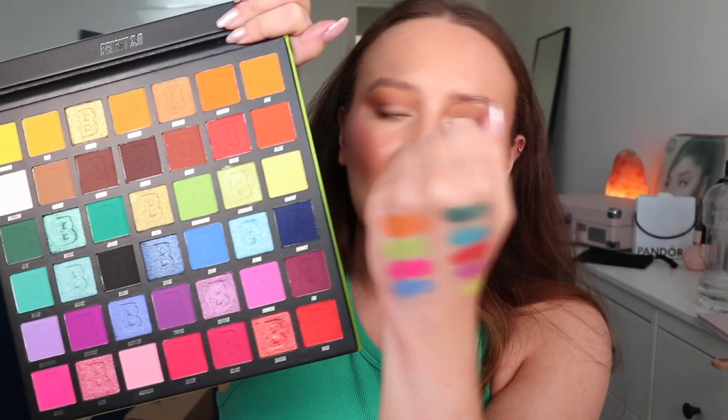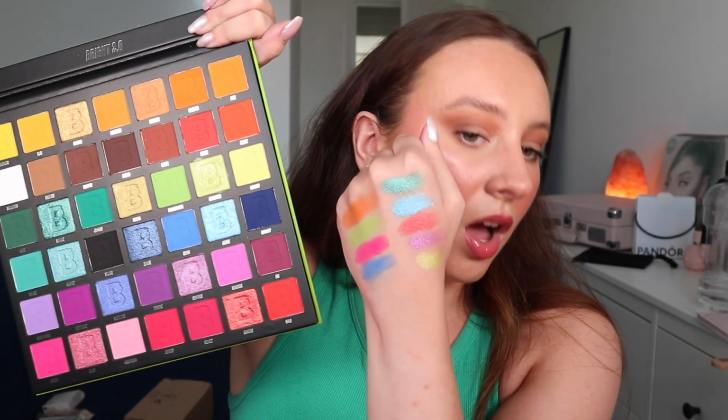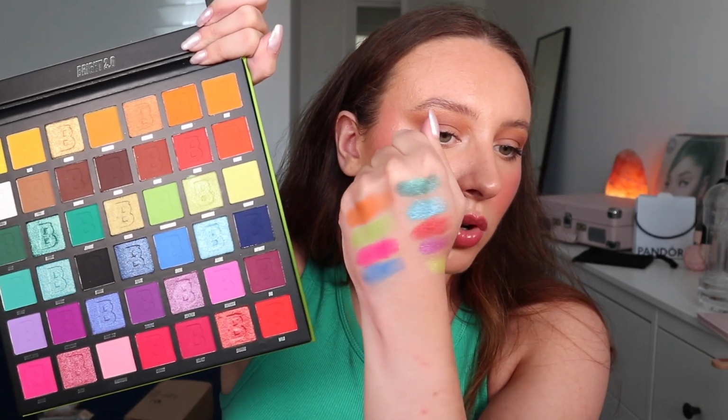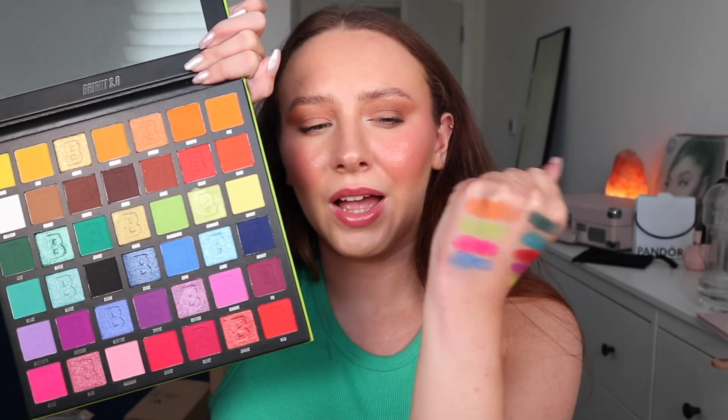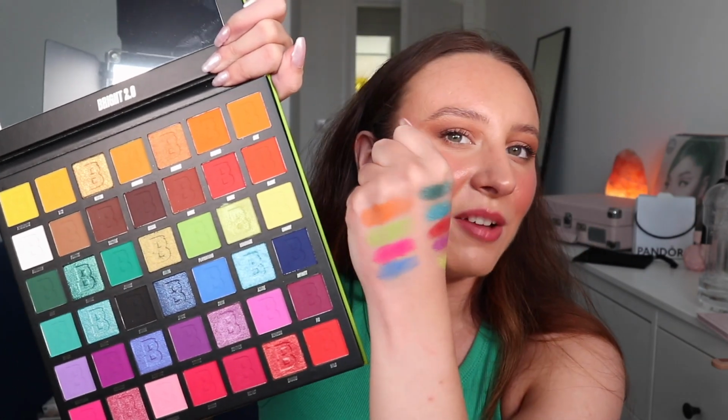Again, I do feel like it's a different vibe to the other one. I feel like the other one is definitely more like classic rainbow, whereas I feel like this is a bit more, I don't even know how to say it, cute rainbow almost. But that's the vibe I get from this one. I feel like it's a very different style of rainbow palette, you know.